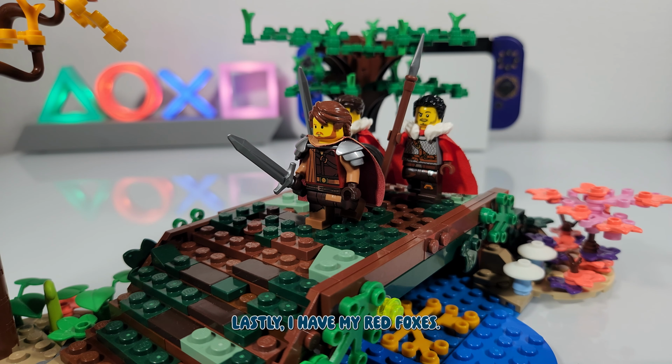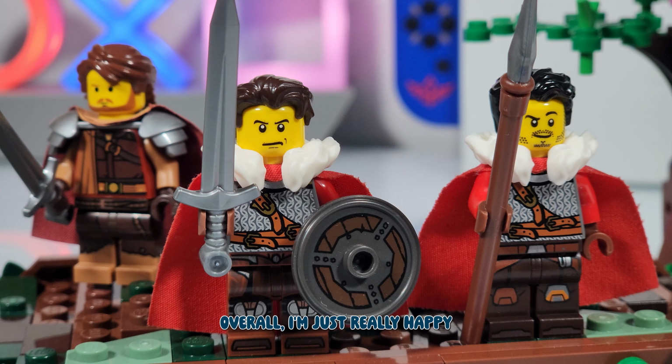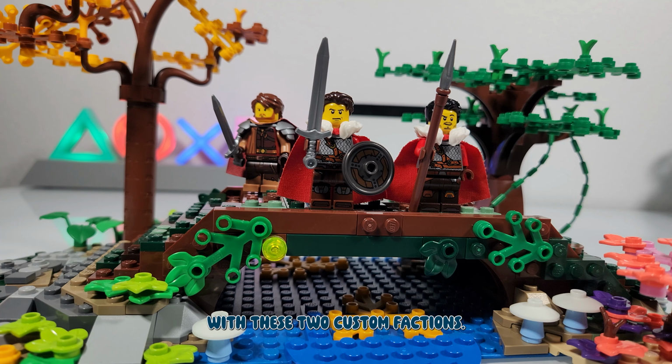Lastly, I have my Red Foxes. These look a little bit more uniform than they did the last time that I showed them, because I got another white fur piece. This is my other made up faction, and one that I'm really happy with. I'm especially proud of the combination that I pulled off for that medieval old school Qui-Gon Jinn. Overall, I'm just really happy with those two custom factions.